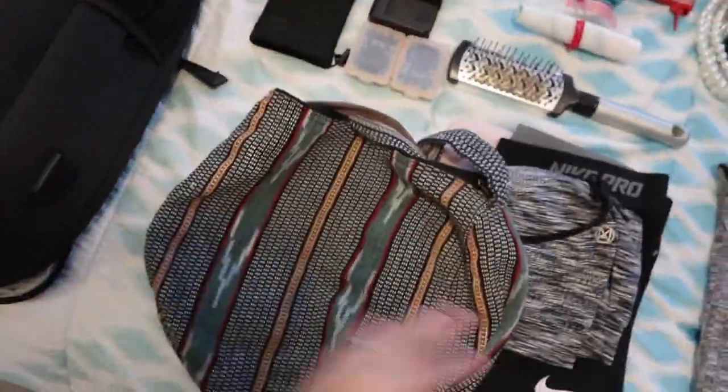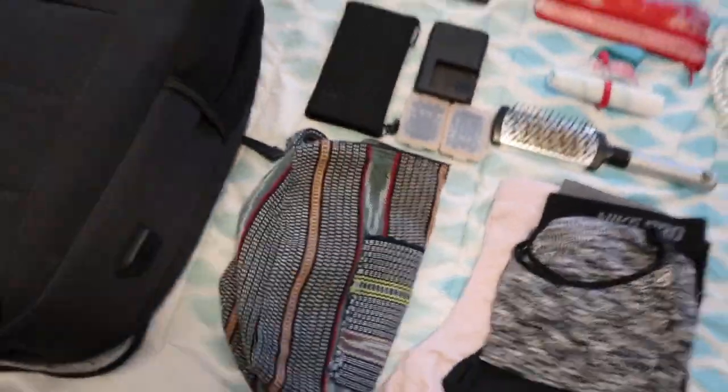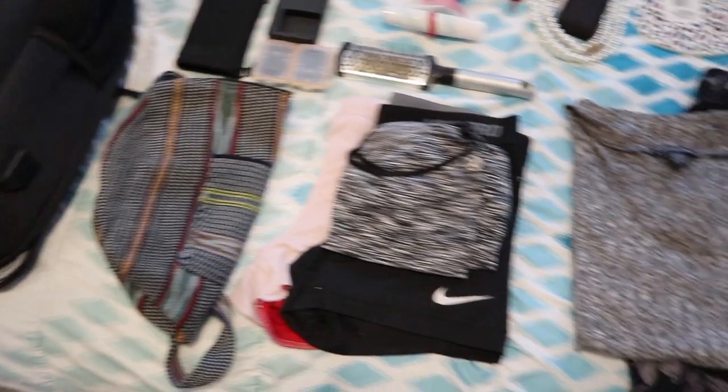So I'm bringing this bag. It's basically like a cloth bag and then it just goes over the shoulder. This is also what I'm planning to use basically as my purse. So when we get to the Airbnb, I'm probably gonna leave that backpack there, but when we walk around, I'm gonna bring this purse with me and put my money and stuff in there and like a sweater if I need it.